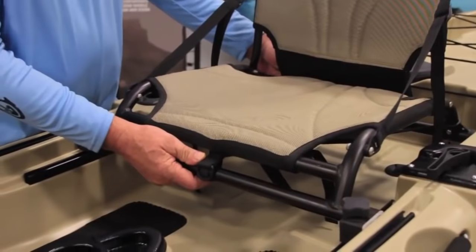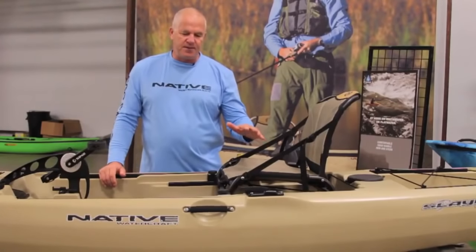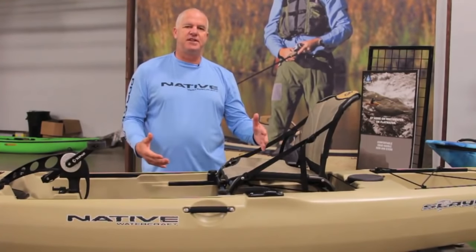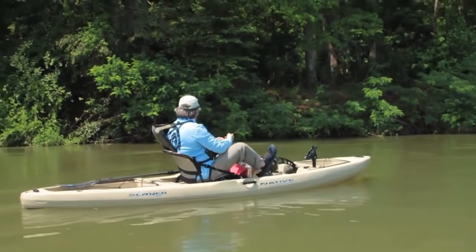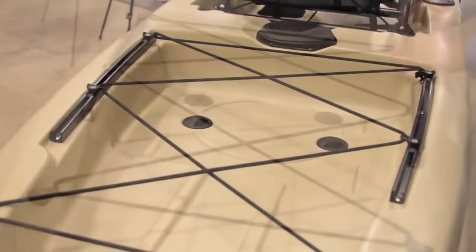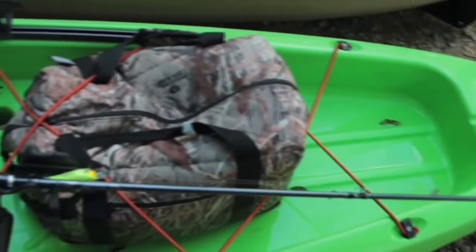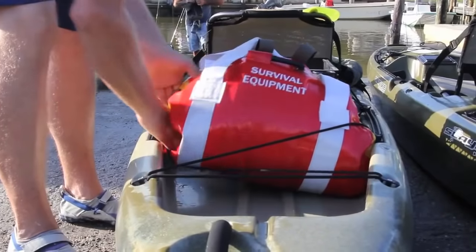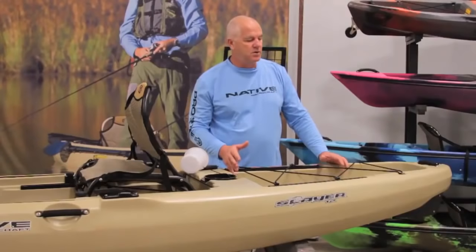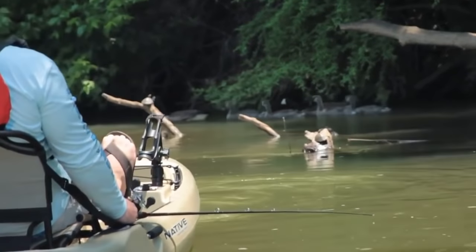A major change in our pedal drive system is our seating. In developing the Slayer Propel, we elevated the seat, and what this gives you is an easy cadence, a nice open trunk with adjustable bungees that go backwards and forwards. This will accept any kind of milk crate type situation, bucket, bait, whatever you want in the open trunk, so it's really nice. The hull of the Slayer Propel is really unique.